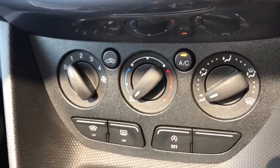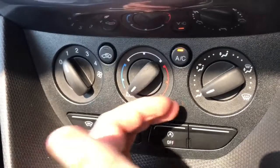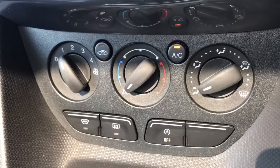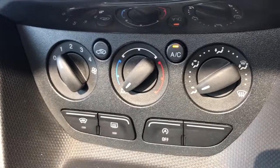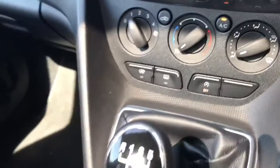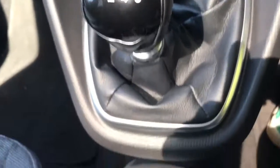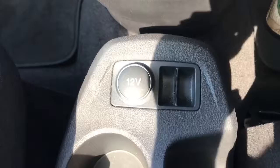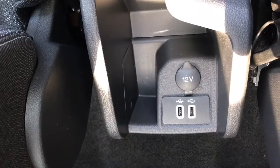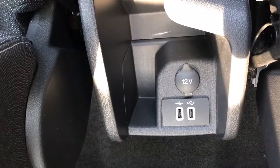This button here is for the stop and start. So I've just turned that system off. You can see it's now lit up. This car is designed to cut out in traffic when you're stationary, which will save you fuel. If you'd rather it didn't do that, hit that button to turn that system off. We have a 6-speed manual gearbox, 12-volt charging socket, and then all the way back in the centre, the 2 USB inputs that I mentioned, and a second 12-volt charging socket.